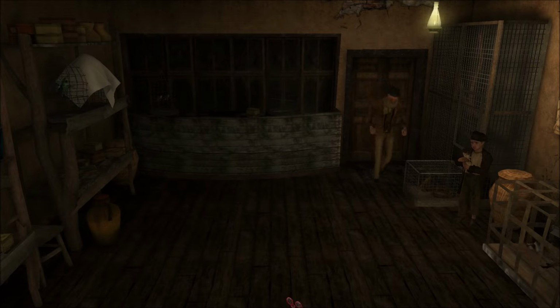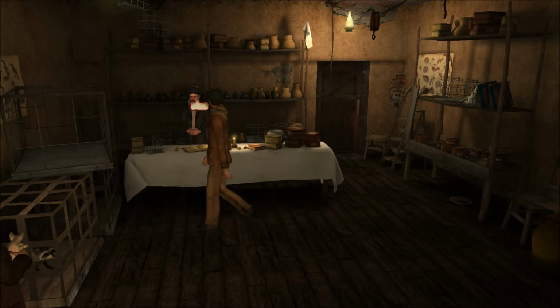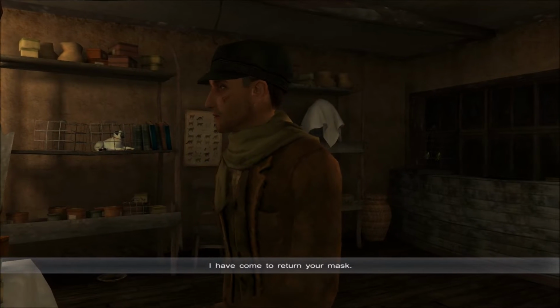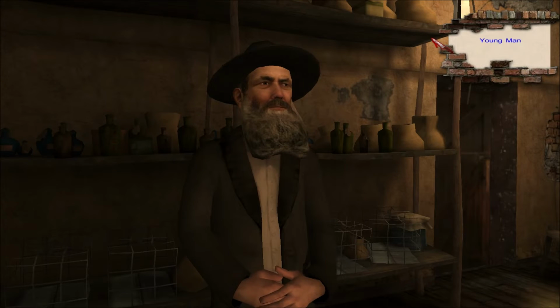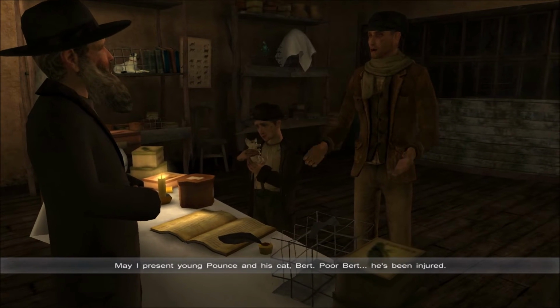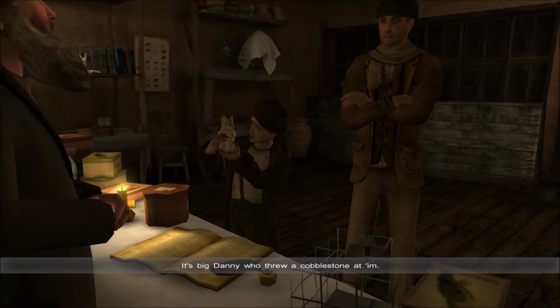So the pet store owner should be able to help our poor little cat. What can I do for you? I have come to return your mask. Ah, thank you. If you need something else, do not hesitate. May I present young Pounce and his cat, Bert. Poor Bert, he's been injured. It's Big Danny who threw a cobblestone at him.